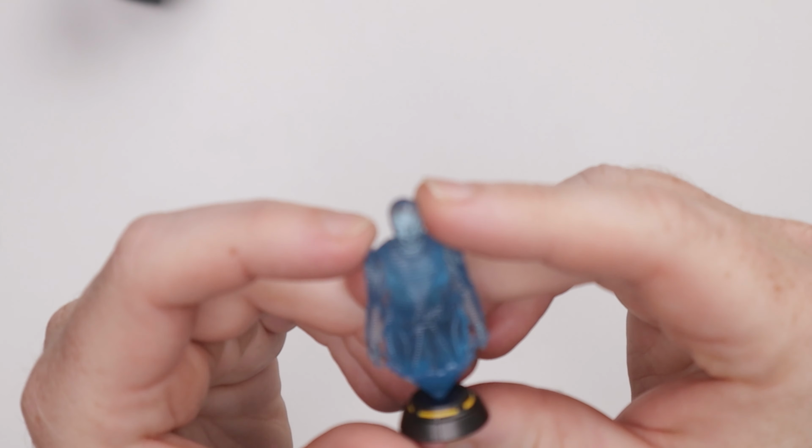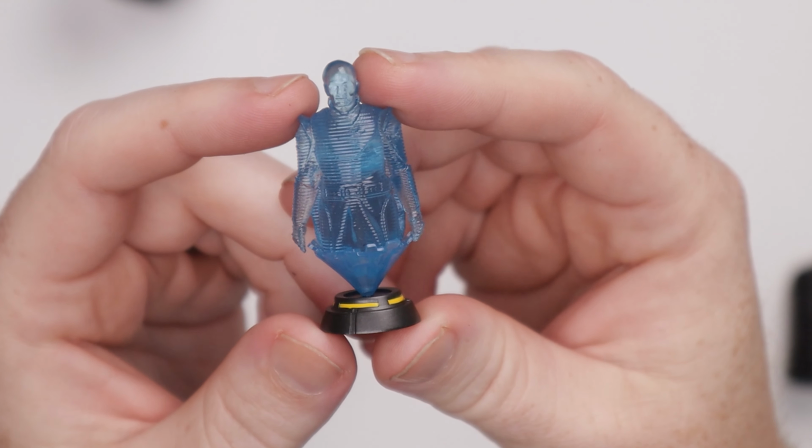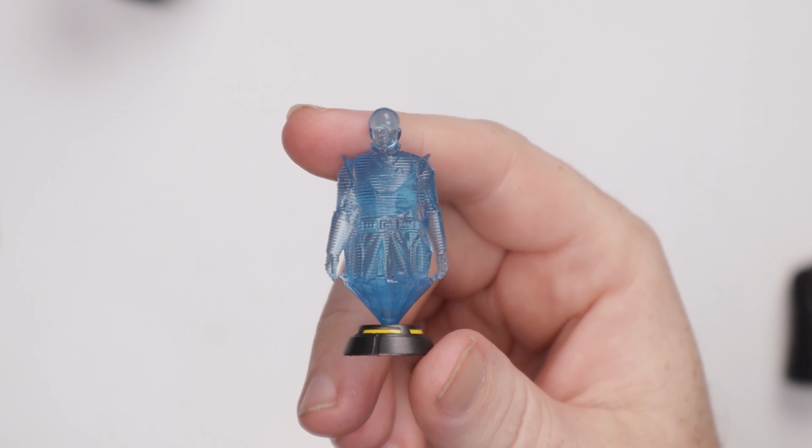Here is the special edition Grand Inquisitor hologram. Do you need this? No, you don't need this. But if you get it, it's cool. Whatever. Is anybody going to use this in their display? No, I don't think so.